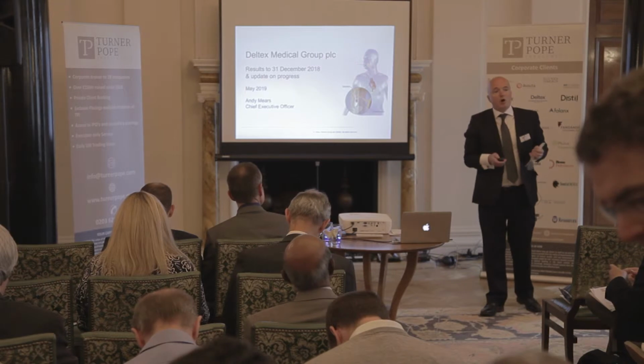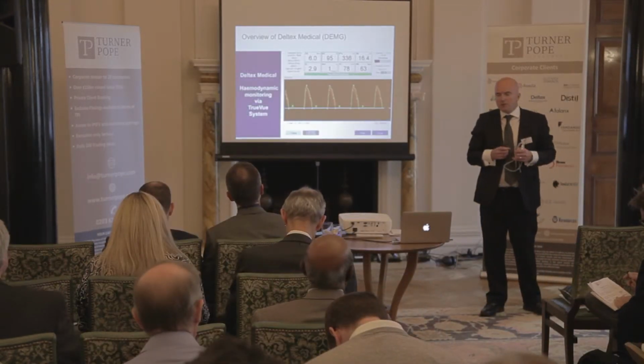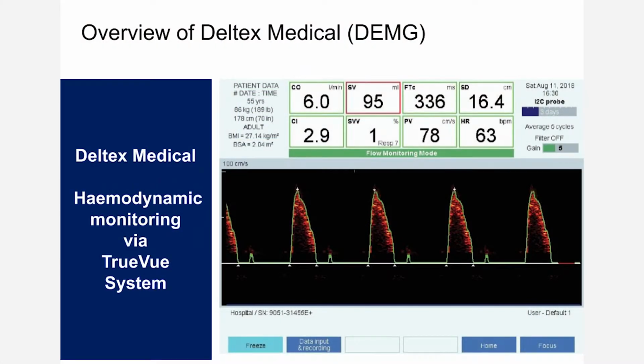So, our primary product is looking at hemodynamic monitoring. We use ultrasound to measure circulating blood volume in the patient. So we have a medical device and we have a single patient use device. So we have a single patient device and the monitor itself. The ultrasound probe looks like that. So one place in every single patient, ultrasound crystals here, and we measure descending aortic blood flow.